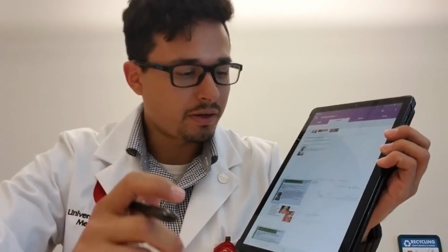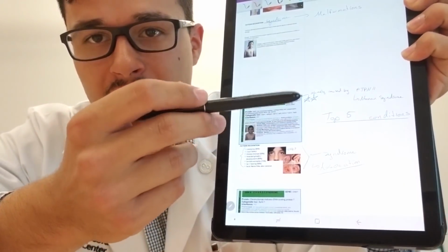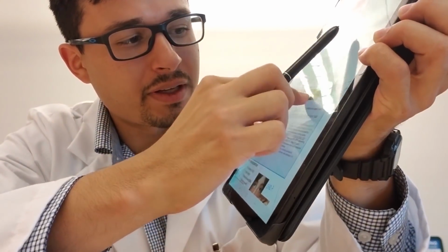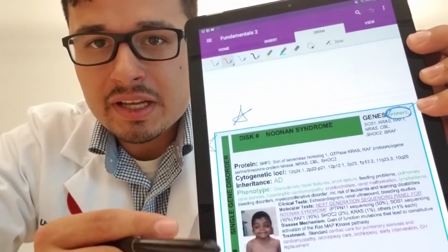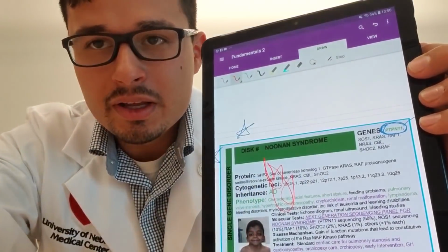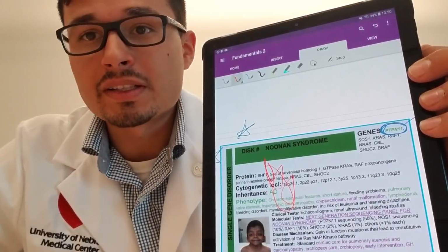Here is one of my notes from my medical genetics class that I was taking here. Okay, here we go. Look at this. Here are the PowerPoints. As you can see, the PowerPoint's right here, and these are my handwritten notes. If I zoom in right here, this syndrome's Noonan syndrome, and you can see I can just write on it. If I take my pen, I can just write whatever I want on it. That's a great way to get it down the first time. Then you can go back and translate to your notebook.